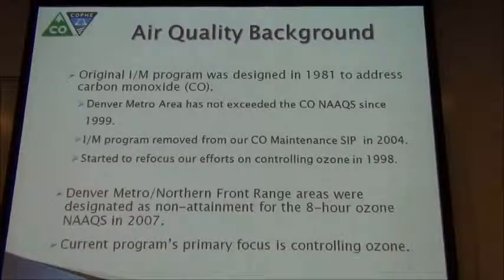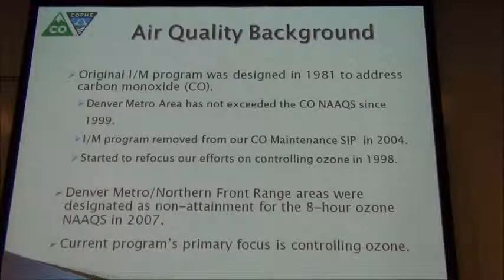So air quality. Let's talk just a little bit about the air quality background. When the original program started back in the early 80s, the Denver metropolitan area was in non-attainment, meaning it violated the National Ambient Air Quality Standards for carbon monoxide. And that's what our emissions program was focusing on, carbon monoxide, for years and years and years. However, give yourself a pat on the back. We haven't had an exceedance for carbon monoxide since 1999. And you guys had a lot to do with that. It's repairing those vehicles. Some of it has to do with the design of the vehicles as they come out. All that together works where we fixed that problem.